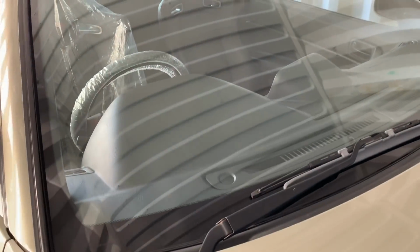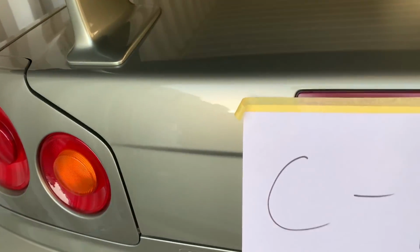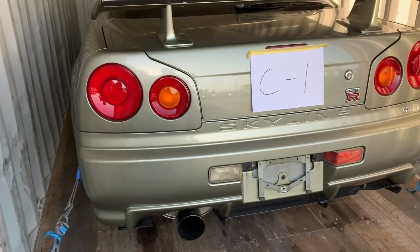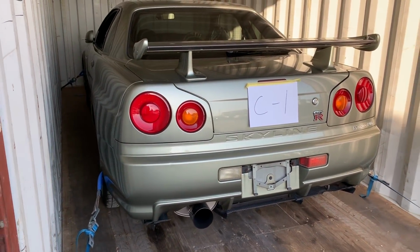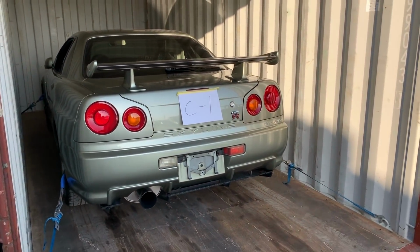As the last part of this process right now, what we gotta do is we will be covering the whole car up with a plastic cover. It's not necessary, and it's not something we usually do all the time, but this NUR being such a special car, we decided to cover it up with the extra cover as well inside the container.